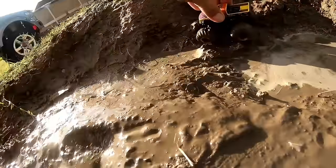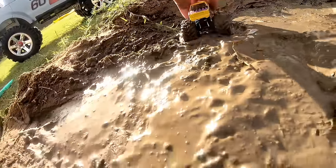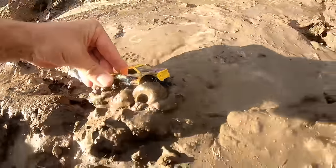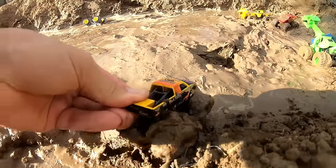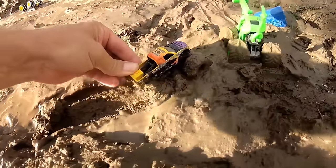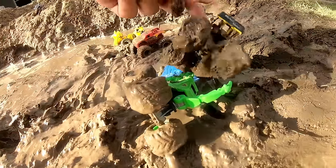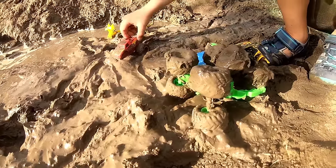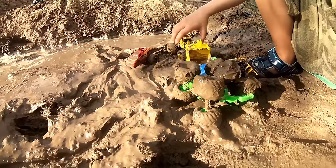And Black Stallion's gonna do some mud bogging. More like mud crashing. Yeah. He's doing pretty good. He got stuck. Oh, he just rammed Diggs. Oh my goodness. What was he thinking? I don't know, but he's probably like, we all know.